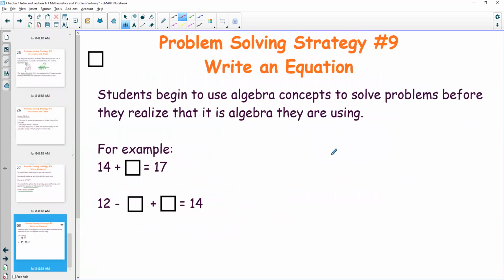Okay. So there's one more. The last one is to write an equation. You do this in algebra for sure, but a lot of times kids in younger grades write missing number problems, right? Those are equations. They're just not using letters. So 14 plus something gets me 17. Well, I know in here goes 3, but this is an equation. Anything you set up with an operation and an equal sign, whether you use a variable or a picture or something else, those are writing equations. And kids can translate their words into equations. Great practice for them.